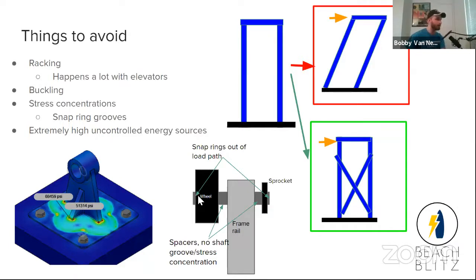Keep your stress concentrations as much out of the load path as you can. That means rounded edges. That means polishing things, making sure high stress locations are smooth. I wish I had some more images here, but it's something you'll see a lot in the industry as well: mechanical engineering is largely about dealing with stress concentrations.